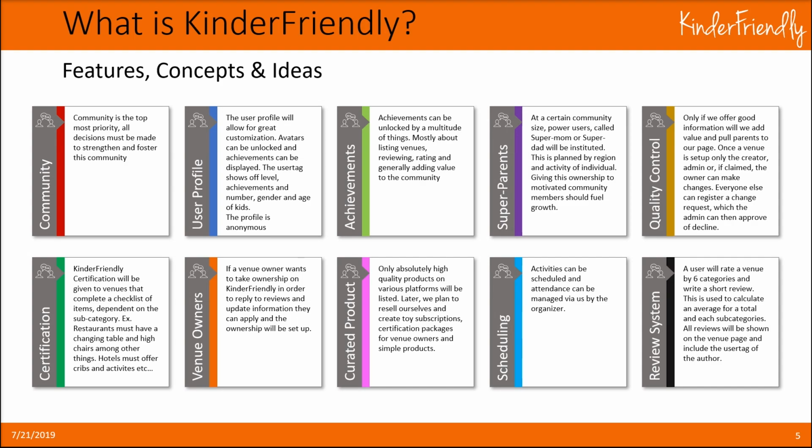We don't want to have bad reviews. We don't want to have qualitatively wrong reviews. We don't want to have lots of venues without pictures. We don't want to have wrong data. We write quality control very big. And one of the ideas and how we can be better with that is also the super parents. So we get help from the community to curate and to fine-tune the content of the site to parents.